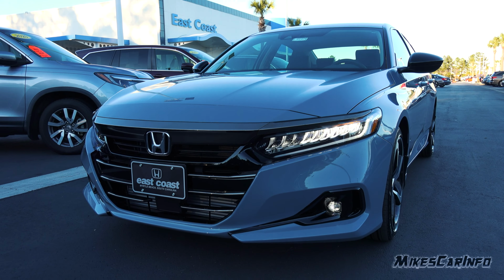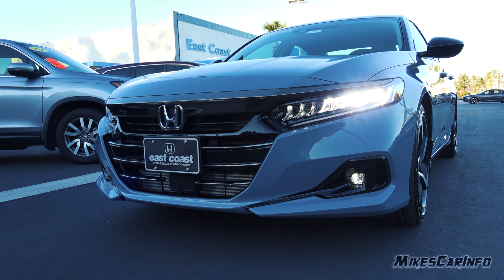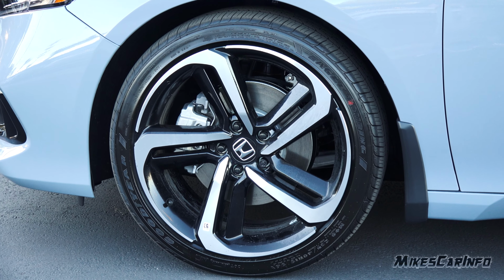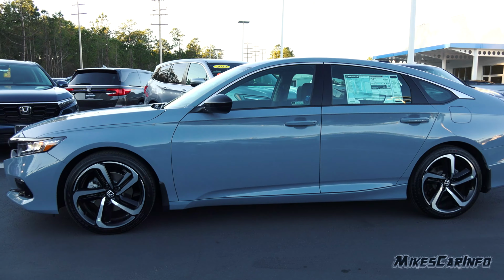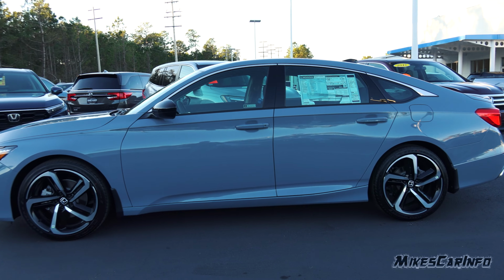Check out this full LED reflector headlight system this vehicle has. Very impressive. It looks impressive and very functional at nighttime. You can see the road nicely. This vehicle has 19-inch alloy wheels with a gloss black finish. There's the profile view of them. Really impressive looking wheels. They go good with the vehicle style.